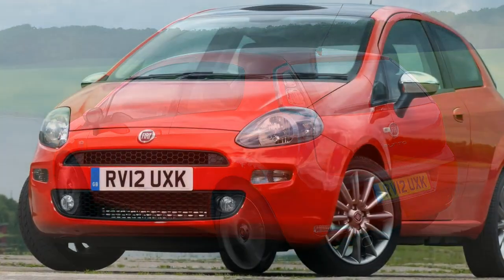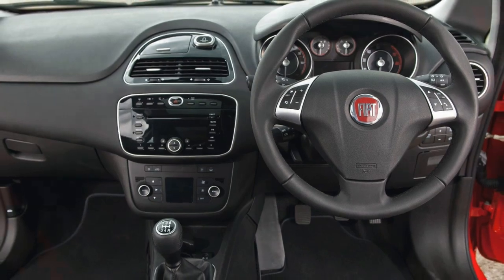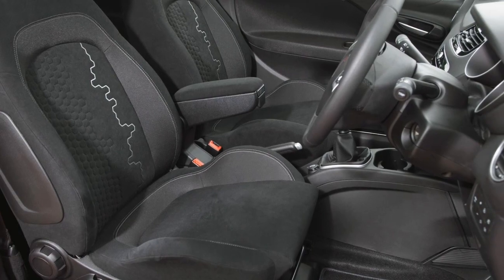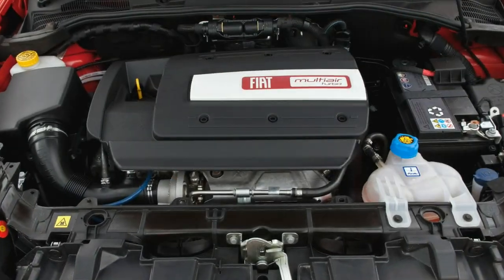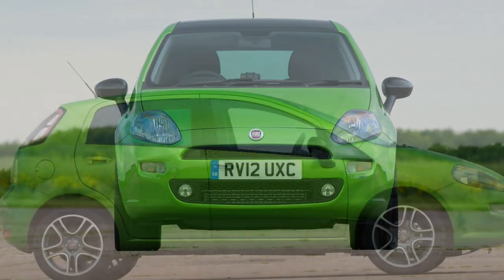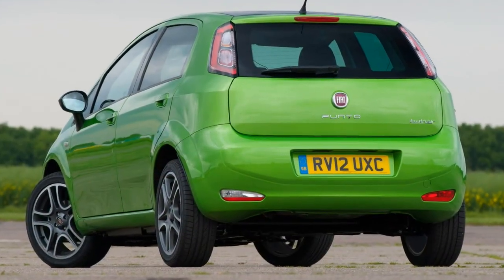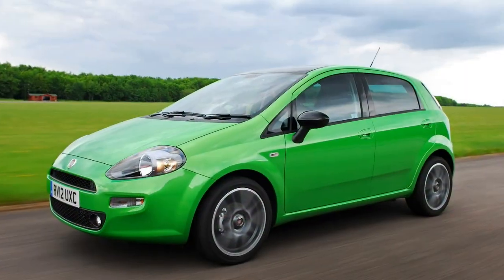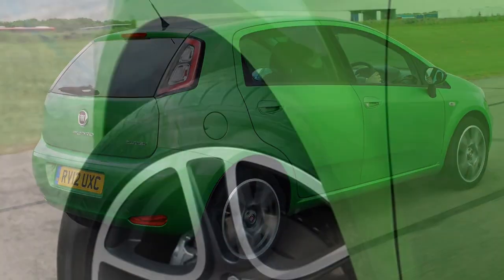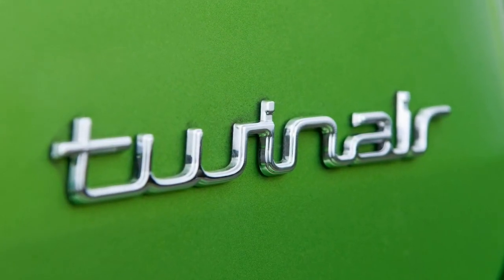Body-colored door handles and mirrors. Moving up to Easy, standard kit over Pop includes manual aircon, driver's knee airbag, leather-covered steering wheel and gear knob, body-colored electrically adjustable heated door mirrors, body-colored door handles and 15-inch alloys. The GBT shares the same kit as Easy specification, but looks a little more sporty and adds 15-inch Sportline alloys, replaced with 16-inch two-tone wheels in 2013, privacy glass, sports suspension and a body-colored rear spoiler and side skirts.